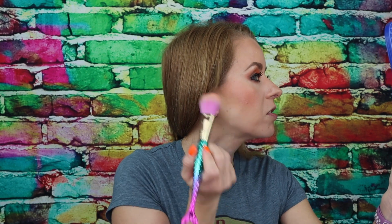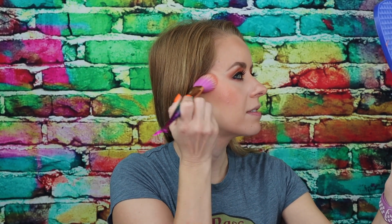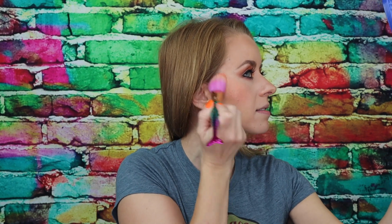So look, I still have some of the product on the back of my hand. I'm gonna add just a little bit more to it, and I'm gonna take a little stipple brush like this. I'm just gonna pick up a little bit on the back of my hand, and I'm gonna apply it more to the higher points of my cheek, like just right in here. The good thing with using a stipple brush is it doesn't apply too much product.